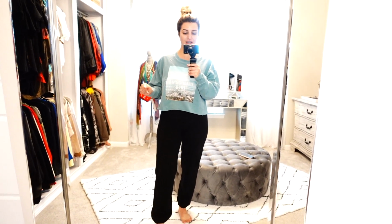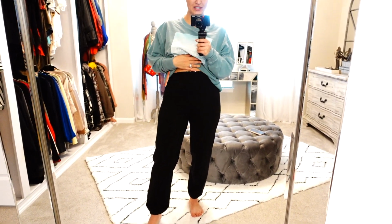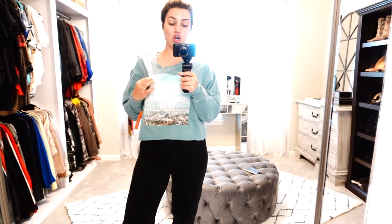Okay, and now we are going to talk about a combination of Target and Amazon fashion. I have been searching, and I'm talking almost a dozen deep, of sweatpants on Amazon, trying to find you guys the best high-rise sweatpants, because I wanted black sweatpants, just a straight black high-waist sweatpant to go with this super cute crop top sweatshirt from Colsey that I also have in tan.